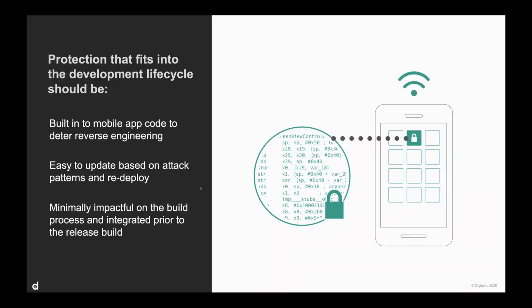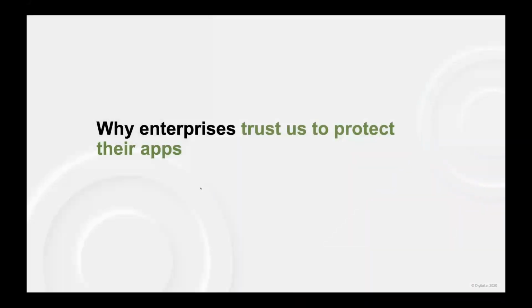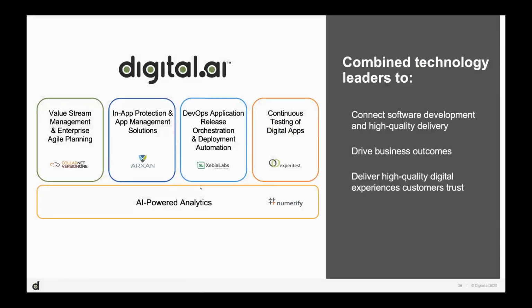So let me talk a little bit, as we wrap up to the close, about what digital.ai does to protect their app, to help our customers protect their applications, but also how we fit into the overall ecosystem and how our customers are utilizing us, really across the spectrum in terms of how they build and maintain the applications and the software that drives their enterprises.